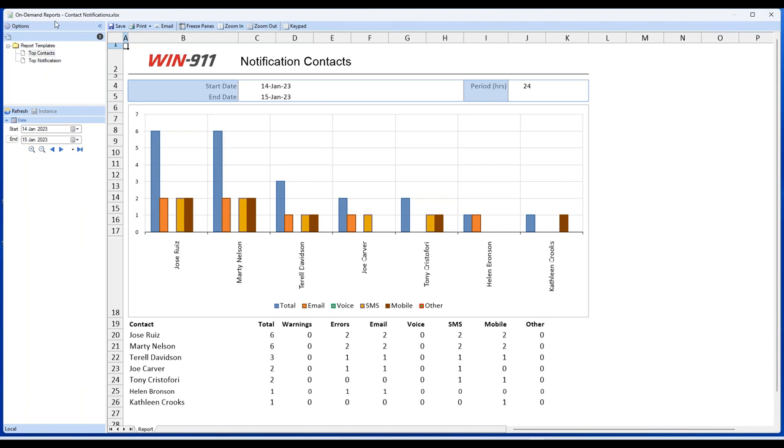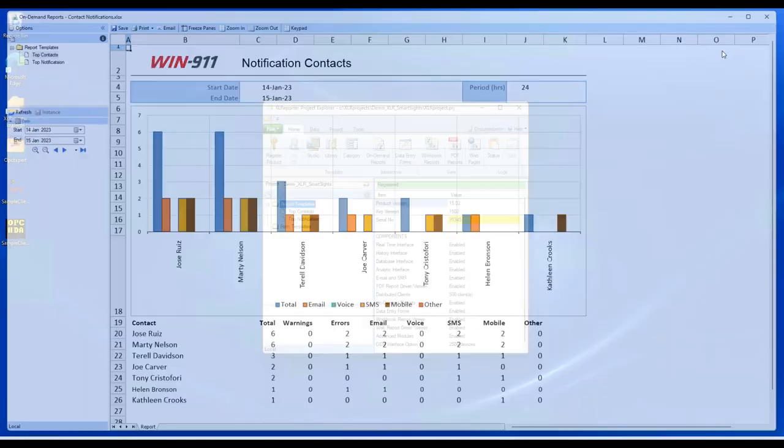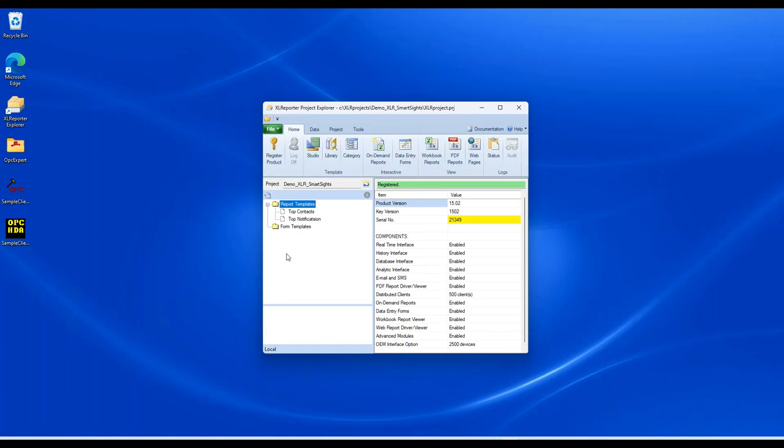And so this is the basic concept of these out-of-box templates that we have available with Win911. These can be customized, they can be automated as well. So why don't we take a quick look at how we would automate these reports.